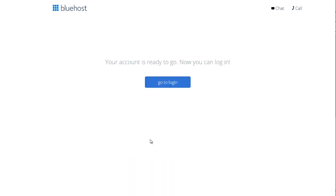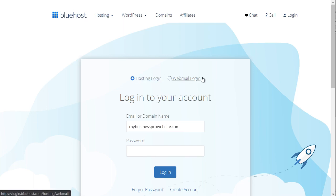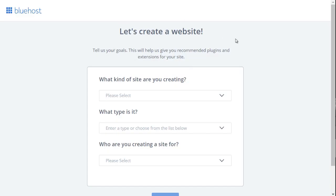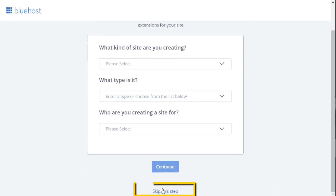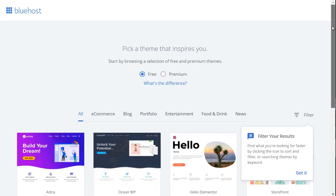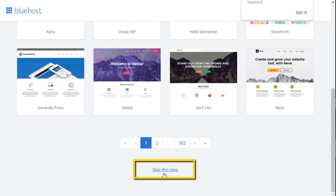Okay, great, your account is ready to go. And now just go ahead and click on the blue Go to Login button. Now on this page, you want to log into the account that you just created. To do so, just enter your domain name, and then you must enter the password that you created, and then click on the Login button. Now Bluehost is going to invite you to answer some questions about your website, but we're going to set all of this stuff up later inside WordPress. So you can simply go down here to the bottom of the page and click on the Skip This Step link. And keep on going down and click on Skip This Step link again. Okay, let's skip this also because we're going to set it up, as I said before, later on. Go all the way down and click on Skip This Step link.